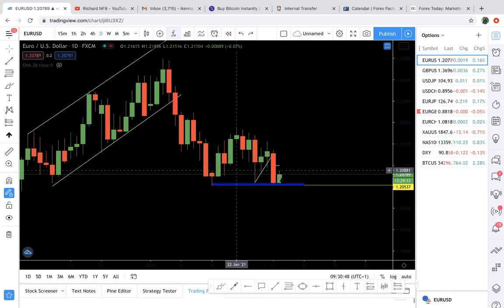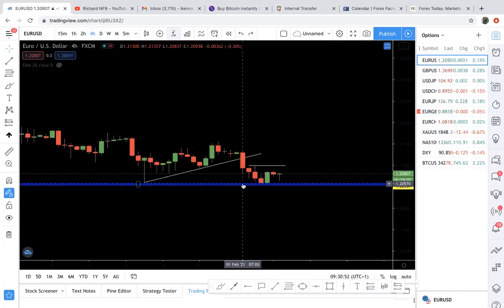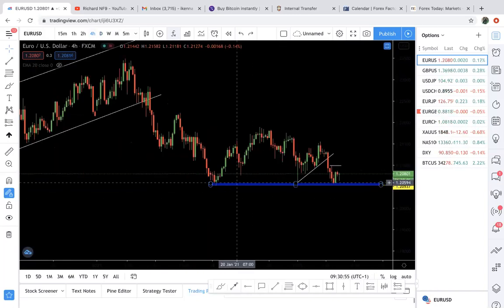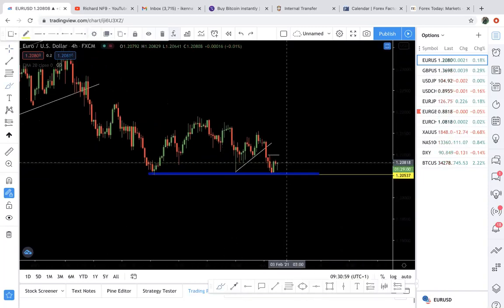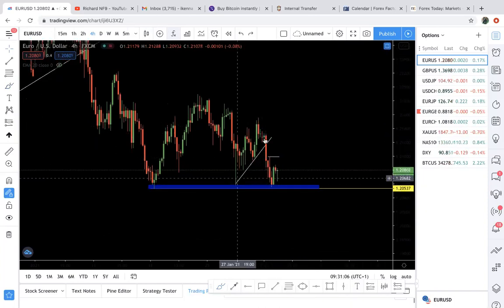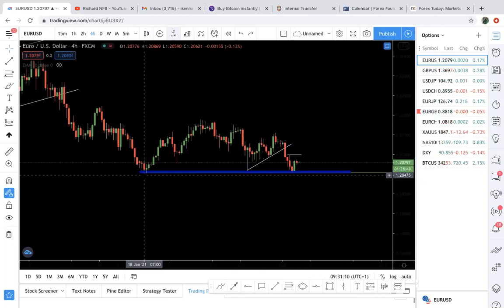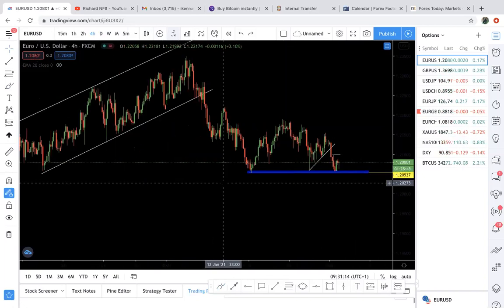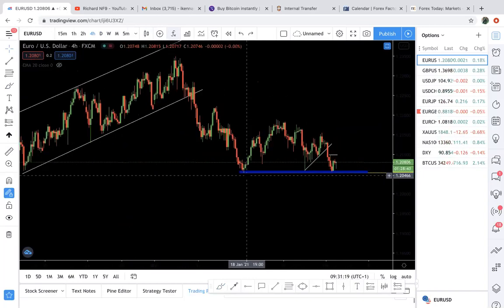But pay attention to something, we have a very key, powerful support right here, as you can see. So those are areas where we're looking for price to take out. So once we break this support, guys, we are looking to continue to the downside. So following momentum in the market, you can see we had a strong breakout of a structure right here, but this is the daily time frame that we have now.